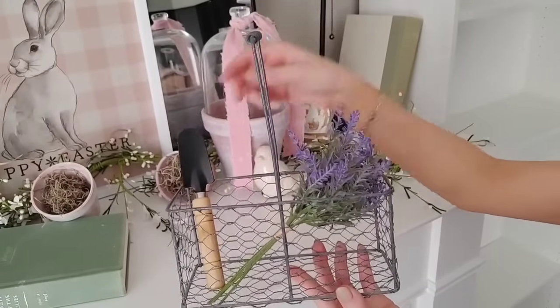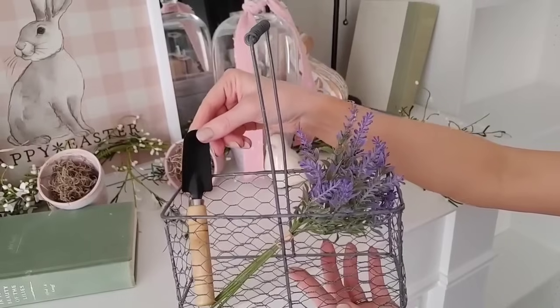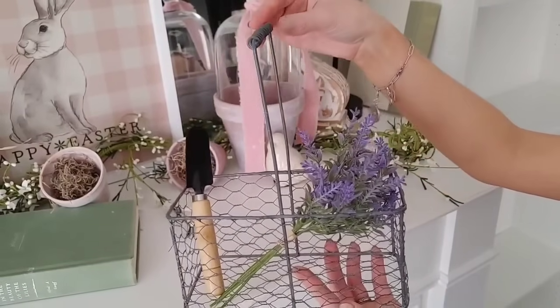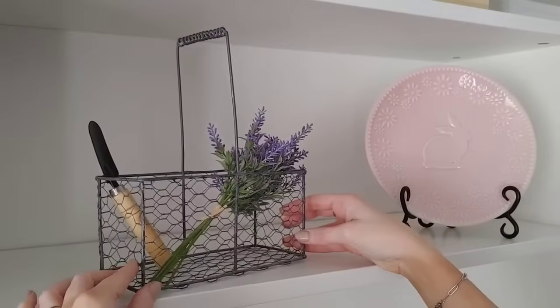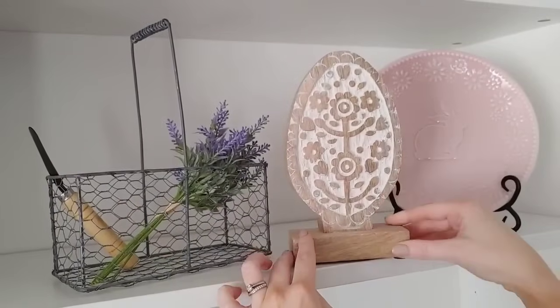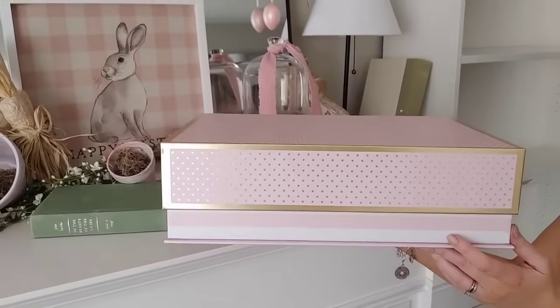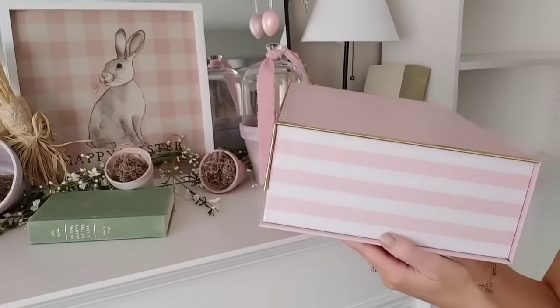I got this cute little wire basket from the Dublin Mercantile, and I layered in this gardening tool from the dollar store, as well as a little bit of lavender to bring that pop of purple to the shelf. Definitely trying to add a lot of the purple and pinks. And then I have this really cute wooden Easter egg. On the next shelf, I am going to add this book box.